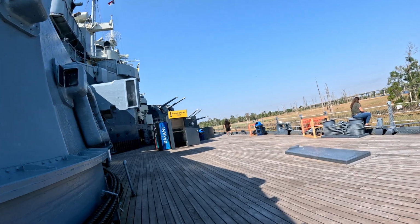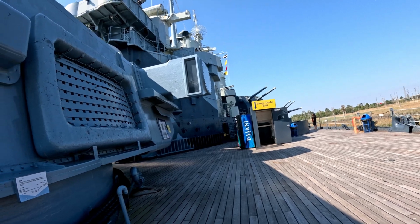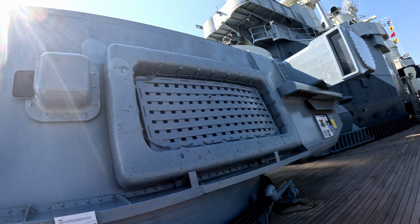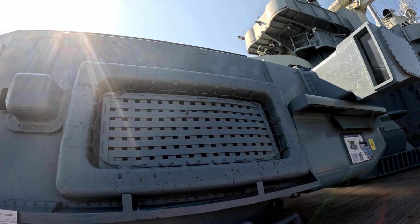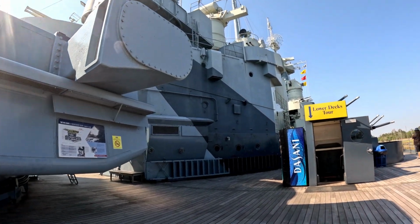The plating on the side of the ship is thick. That is a life raft that they would have to be in if the ship would go down. Imagine being in shark infested waters in that.